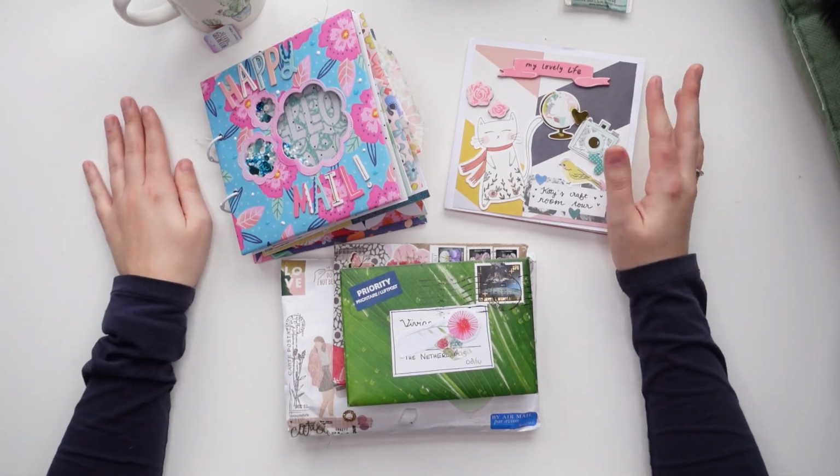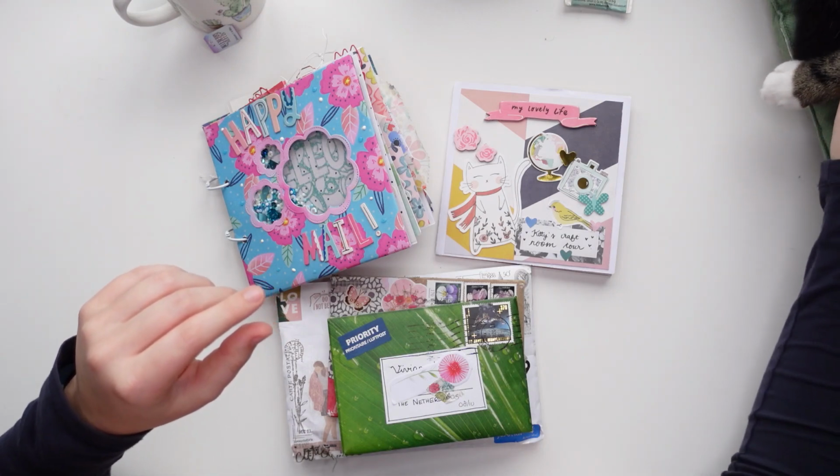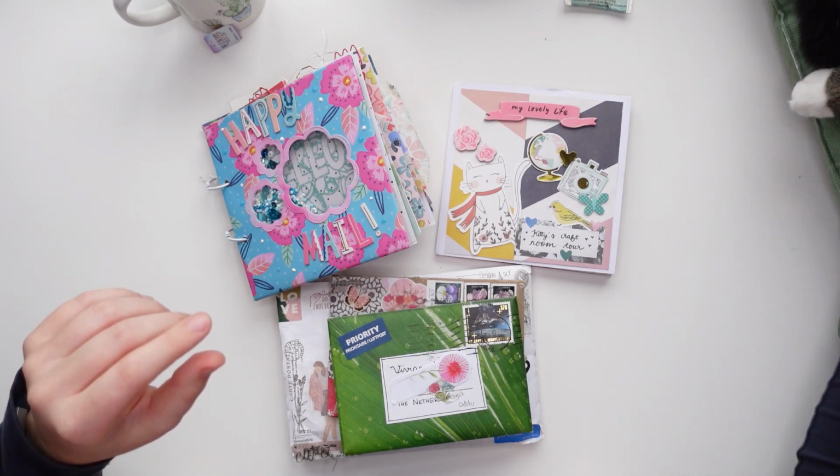Start small. Lady, what are you doing? Are you fishing at me with your paw? Oh, she's yawning. You're so cute.